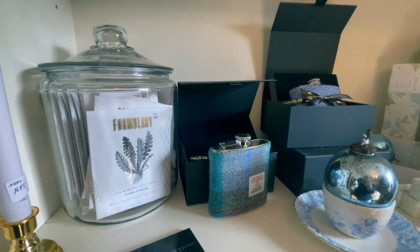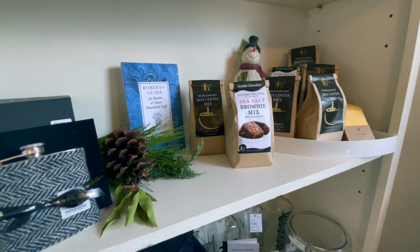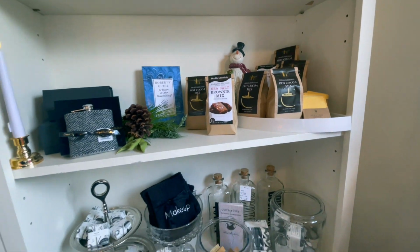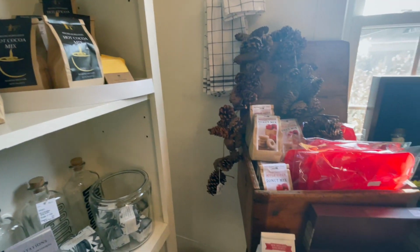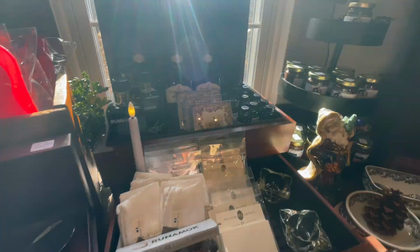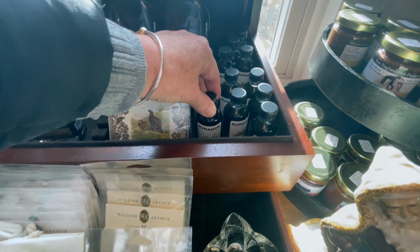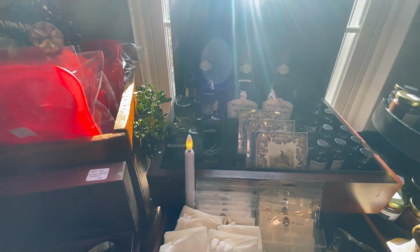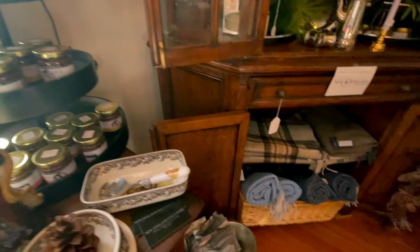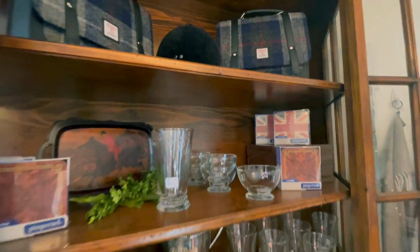Look how pretty. Oh my, New England Bakehouse brownie mix. That looks interesting. I do have some of these too. This is a syrup out of Vermont. Very yummy. And I love that she has the smaller sizes along with the larger size too. Beautiful bottles. Oh, look at those purses.